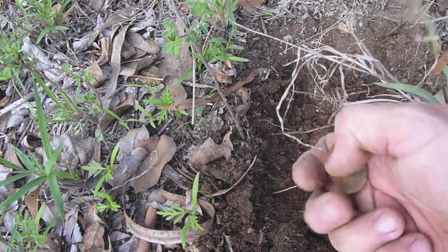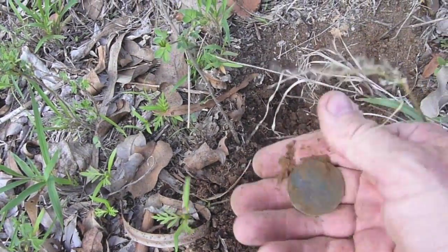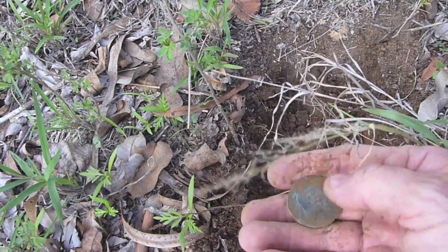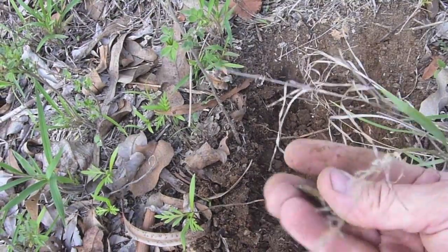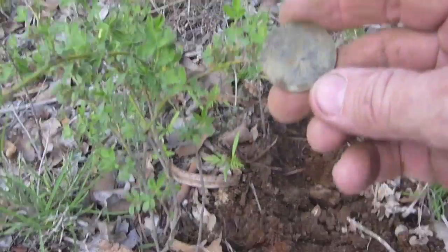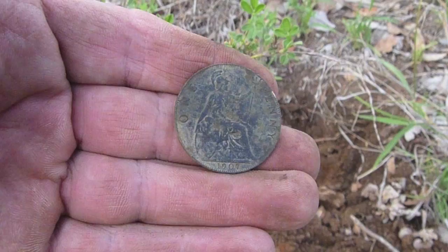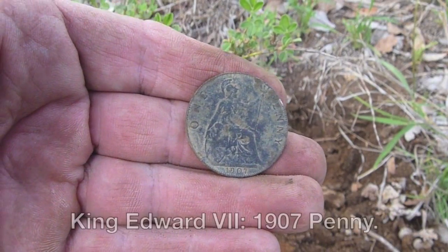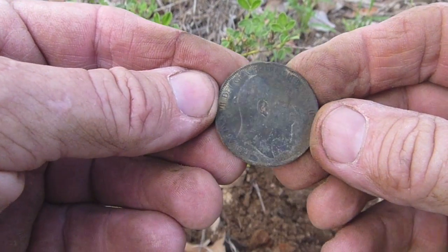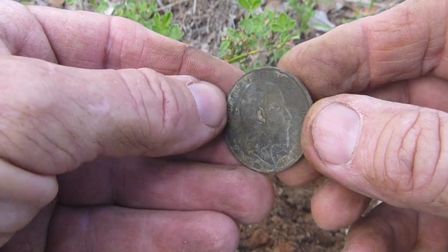Okay, well I'll give this a quick clean. Looks once again to be lovely condition there. Quite worn. Oh, it's an Edward the 7th. So it'll be a 1900 something, up to 1910. Good one. But I'll just give a clean and we'll get a date. Yes, that penny's a 1907, Edward the 7th. And that's in pretty good condition really. It's not terribly worn. That's good.